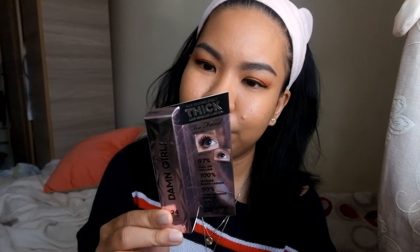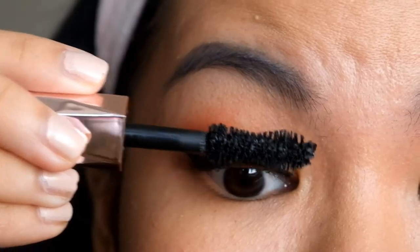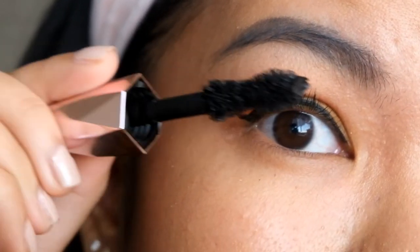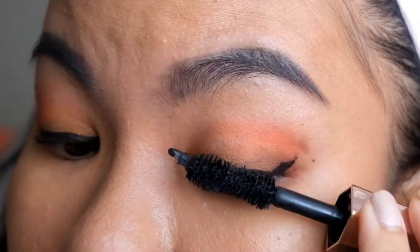So, anyway, we zoomed out again. So, for mascara, still from Too Faced, it's the Damn Girl, those lashes are thick. Shut up. I think it's just Damn Girl. Zoom in a bit. You like. A lot of clumps.